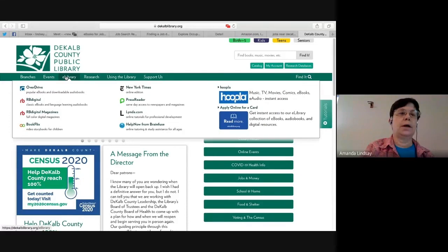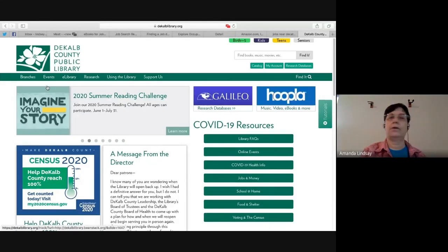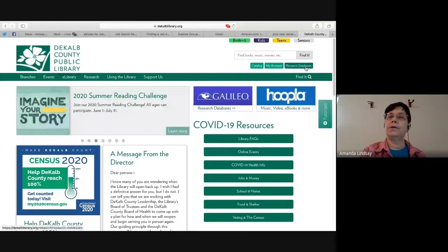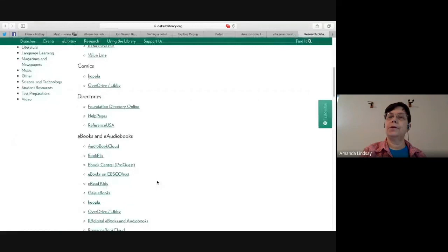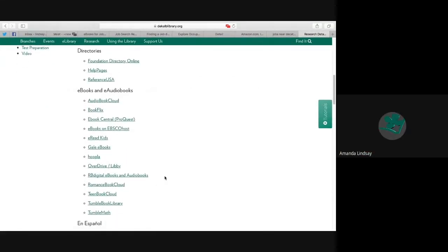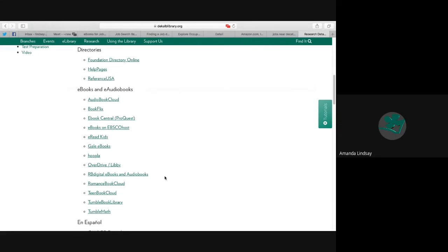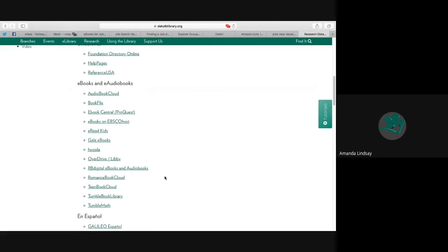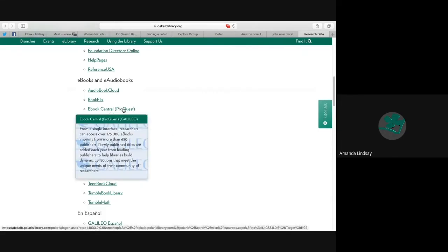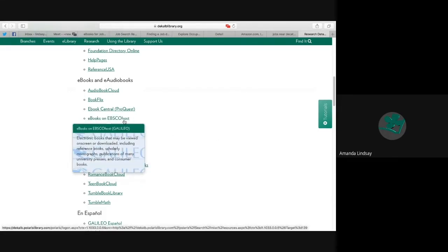Several of them you can get, our most popular ones are Overdrive and Hoopla. Overdrive you can find under eLibrary. Hoopla is right here to the right, but you can also go to reference databases and go down to ebooks. So the ones that I found for ebooks, there were a couple on Overdrive, a couple on eBooks Central, and one ebook on EBSCOhost.